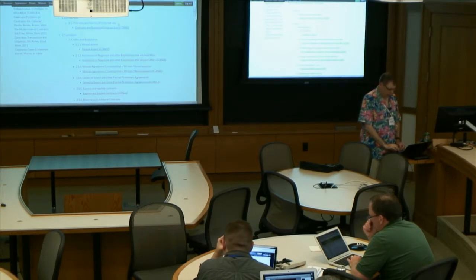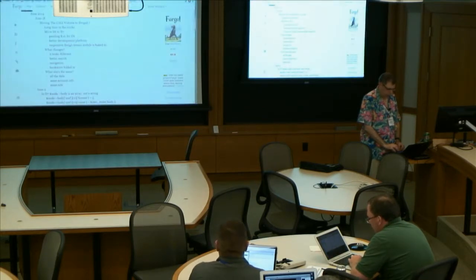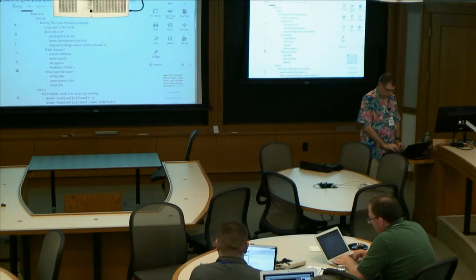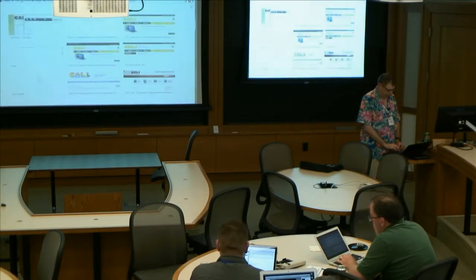So let's just take a quick look here. Am I in the right? No, wait. I don't want to be in Chrome. I want to be in Firefox, and I want to develop a responsive design view. Yay! Let's go take a look at one of these here.